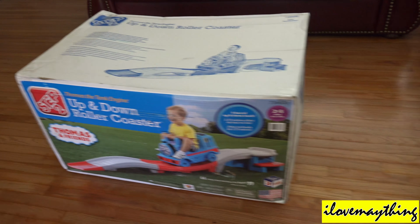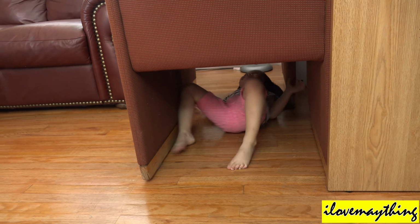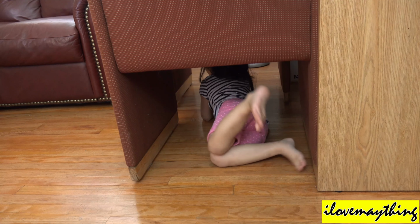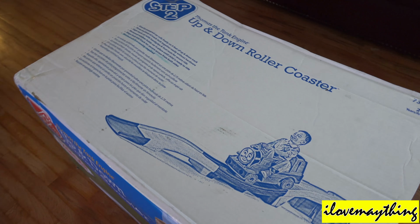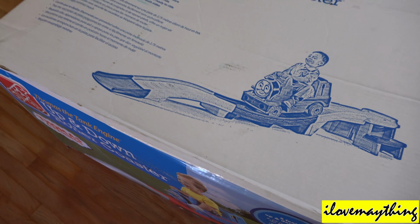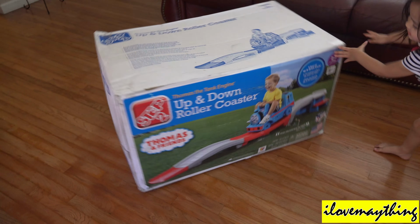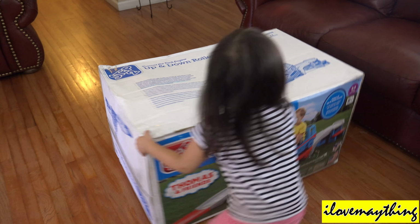Nice. Maya, hiding again? Peekaboo! That's your house? Okay, if you say so. Wow, Maya, this is a big box. It's a big box, look. Wow, a roller coaster, Thomas. That is nice. Woo!